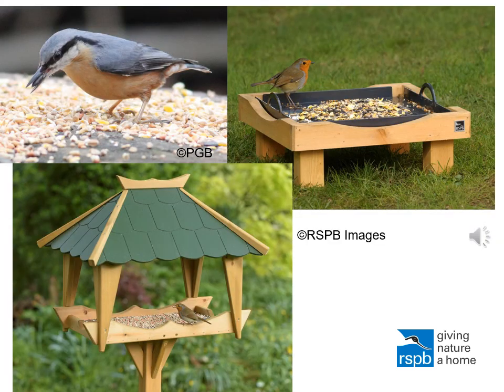Ground feeders. They keep your lawn clean. A bird table allows ground feeding birds to eat in more safety. But remember, don't put peanuts on these feeders.